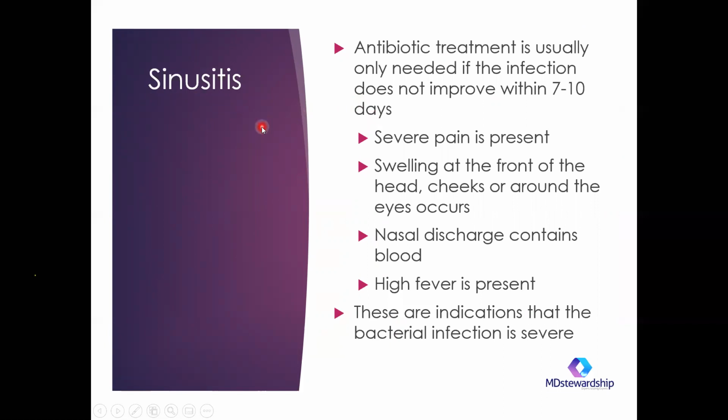Generally, if a patient comes in, one of the questions we'll ask is, how long have you had this going on? And if they say it just started yesterday, then you can probably wait and not give any antibiotics. It'll probably resolve by itself. If it goes on for longer than 10 to 14 days, then we would consider taking an antibiotic. Severe pain, swelling in the front of the head, nasal discharge, high fever present, and if they lean forward and feel this fullness in their sinuses and in their face, these are indications that the bacterial infection is severe, especially if they have fever, I would say. But you can't really tell by the color. No. Unless you start seeing blood in the mucus, then it might be. So I think giving it some time, watchful waiting, and then following up is going to be key.